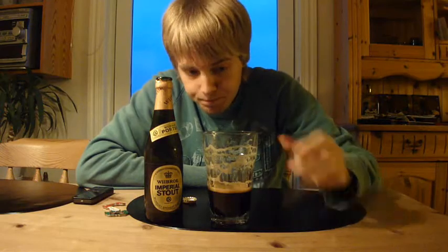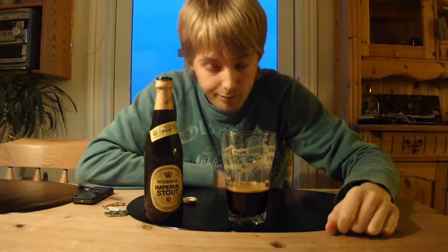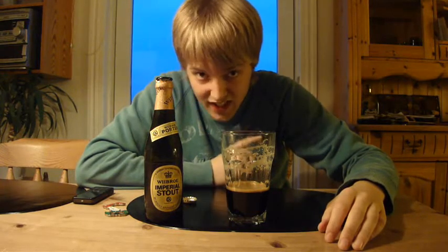Rating wise, again, look at that lacing. That's pretty awesome. Rating wise, this is getting a 90. This is a really, really good Baltic porter. Unfortunately, they do not distribute outside of Denmark, so you can only get it if you're a Dane. But you gotta check it out if you ever come to Denmark, because this is a really good beer. But some people on here might have had it.